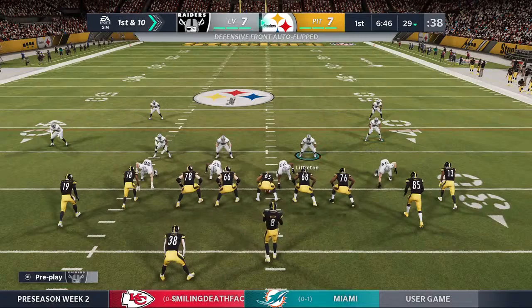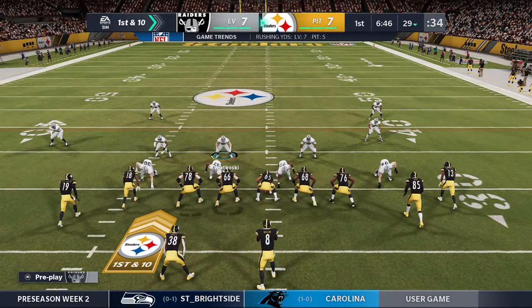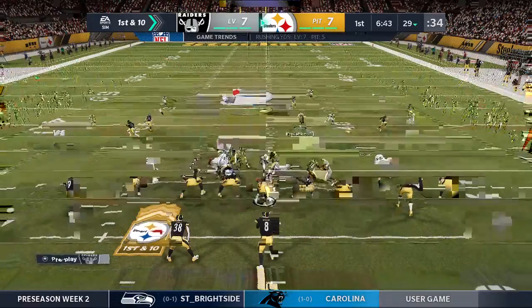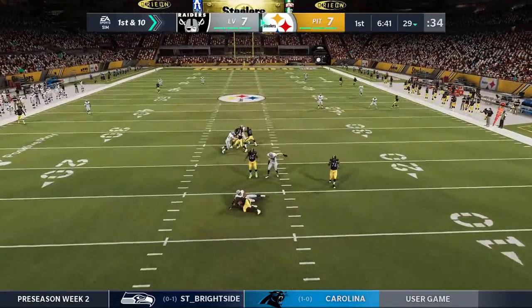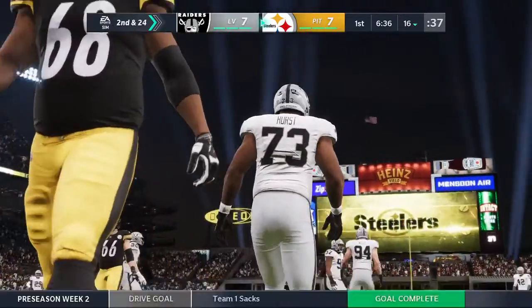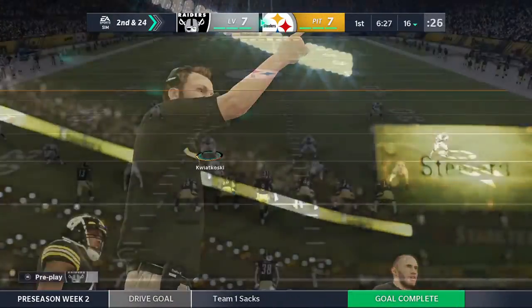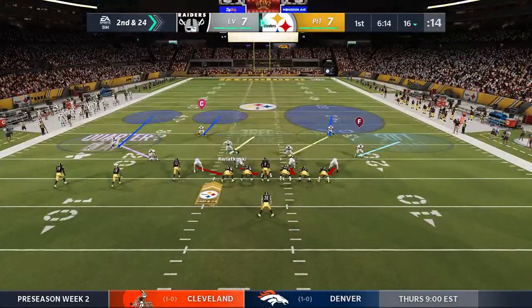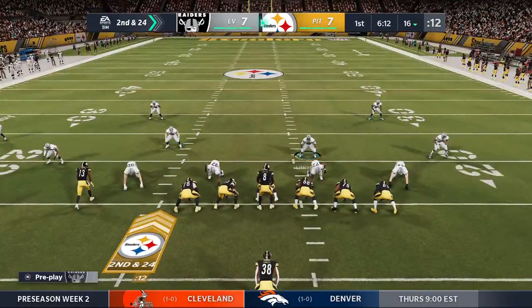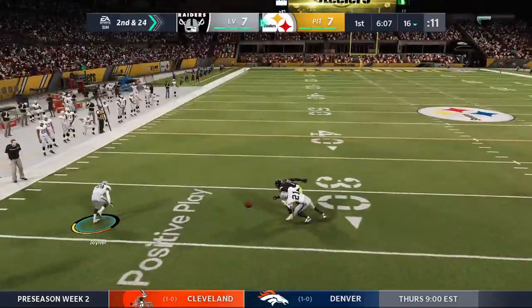The Pittsburgh offense at the line to start their next drive. And they're hoping to redo their efforts in the last drive. He goes, brought down, a Raider sack. Maurice Hurst, give him the credit for the sack and a loss of 14 yards. So after the sack, a scenario you certainly don't work on too often. 2nd and 24.